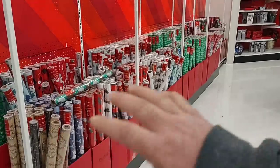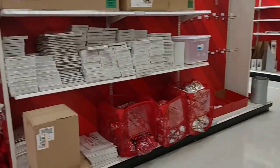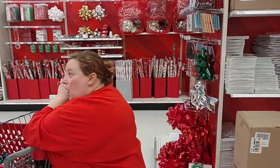Got a complete wall of wrapping paper. There's a lot of red in here. A lot of red.